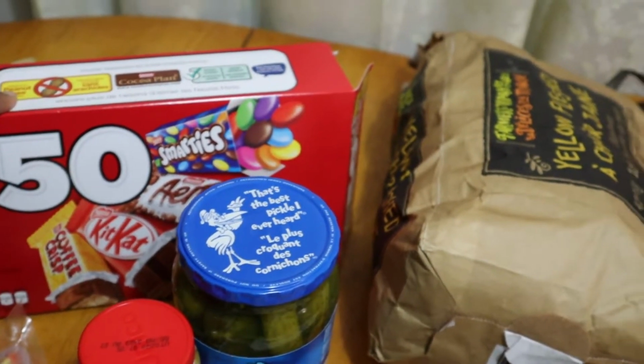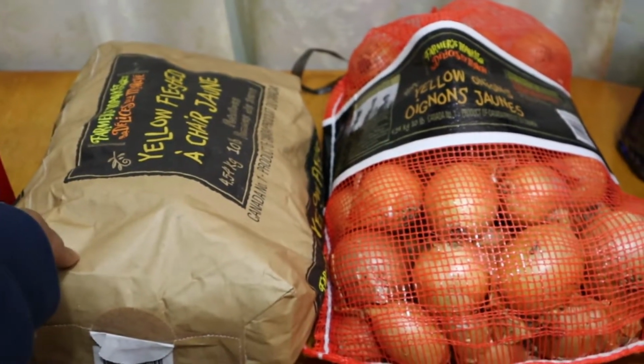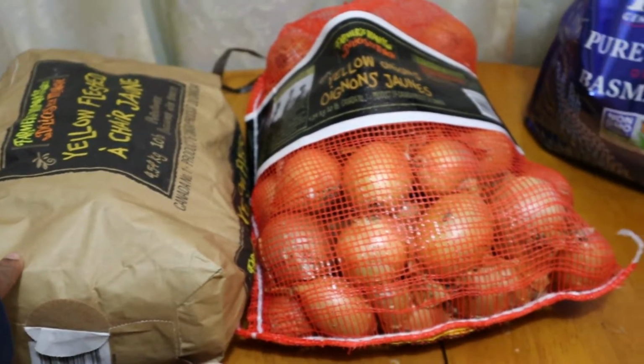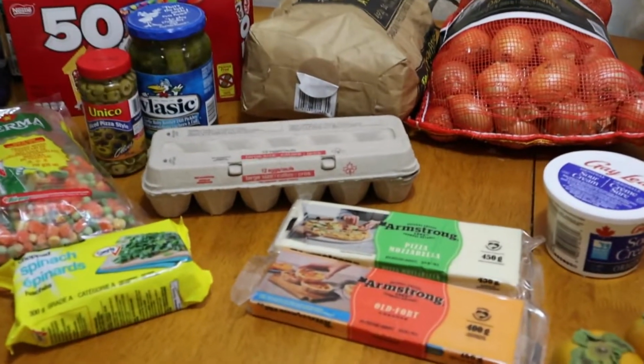I think it was like for a few days only. And then we got 2 packs of onions and 2 packs of potatoes. They were $1.97 each for a 10-pound bag. And then that's it. That concludes everything we got from No Frills, and the total cost was $62.33.